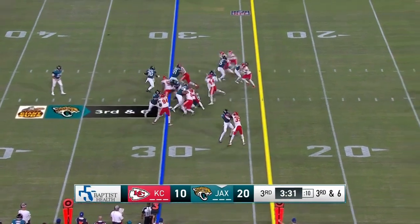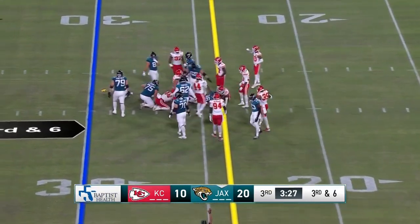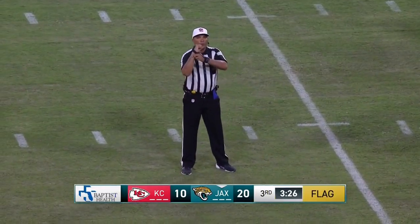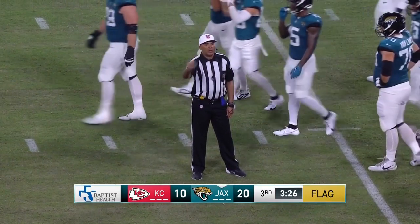Max in the shotgun. The draw play. There's Jackson. Sidesteps, makes a move to the inside. He's very close to the first down. However, there is a flag down in the middle of it all. Holding. Offense, number 81. 10-yard penalty.